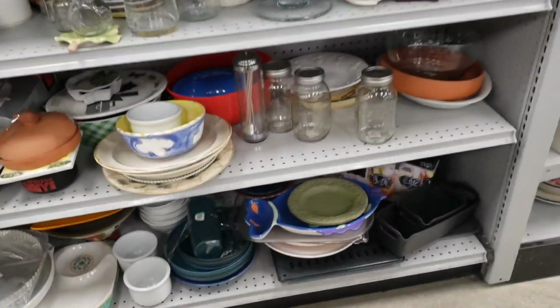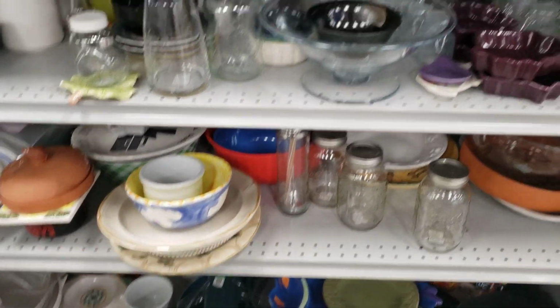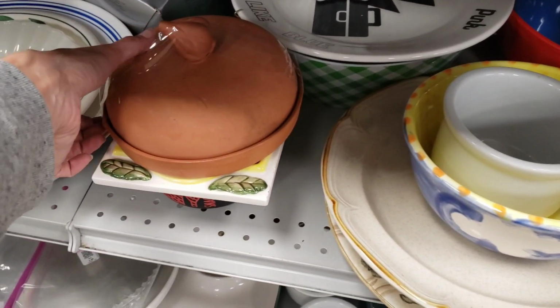All right, let's peek through here and see what we see. What's underneath this?